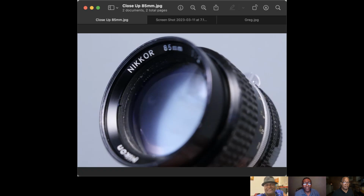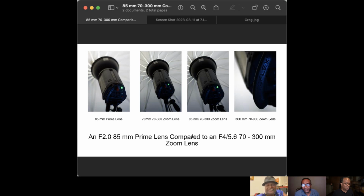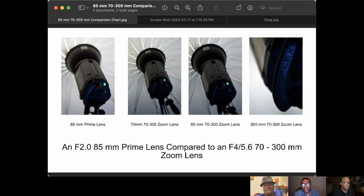If you go to the next slide. I created this slide to show what the field of view would be with this same lens, the 85 millimeter prime lens that you saw there, compared to a zoom lens. The particular zoom lens I used was a 70 to 300. Most people use a 70 to 200 because it's a little faster, and by faster, I mean it has an f-stop of 2.8. This particular lens has an f-stop of 4 to 5.6, which means at 70 millimeters F4 is the widest open, and when you get to 300, it goes down to 5.6.